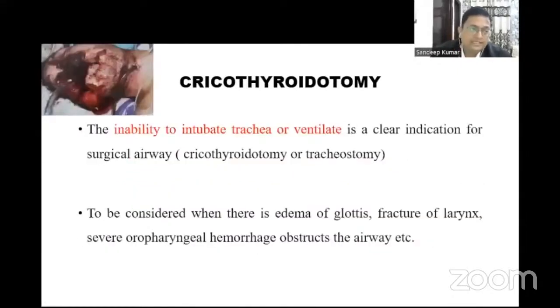And see this picture, the situation can be as bad as this, that there is hardly any possibility for mask ventilation or intubation. The inability to intubate the trachea or ventilate is a clear indication for a surgical airway. It can be either cricothyrotomy or tracheostomy, to be considered when there is edema of the glottis, fracture of the larynx, or severe oropharyngeal hemorrhage obstructing the airway.